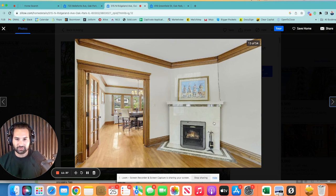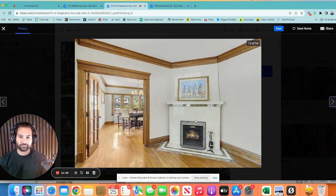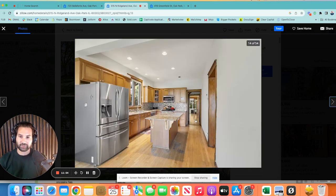All right. This fireplace does not seem to fit. This looks like it might have been redone in the 80s and it just looks out of place. I love having the fireplace here. I can't tell what room this is, but it doesn't look like it's in the right spot.